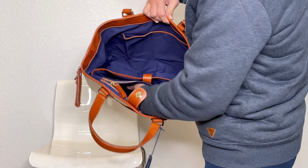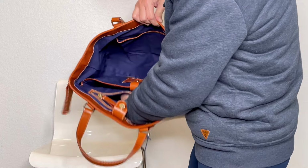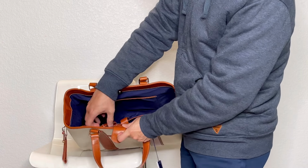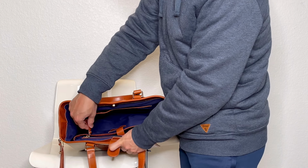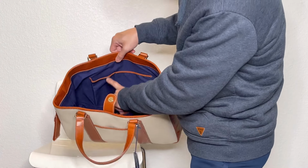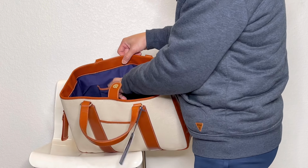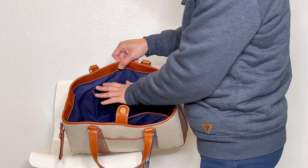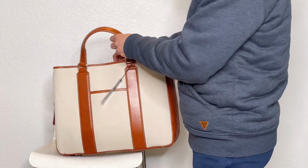It doesn't go all the way, I believe, but definitely I would say maybe 8 inches deep into the pocket. It has this nice leather tab. It's a plastic zipper, but it works really well and really smooth. On the other side, two slip pockets. So basically, other than a couple of slip pockets and the zipper pocket and the laptop compartment, it's just a big space inside.